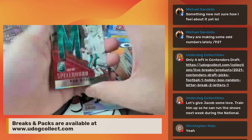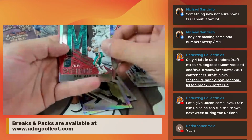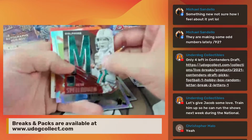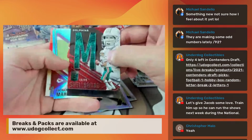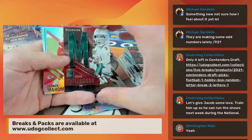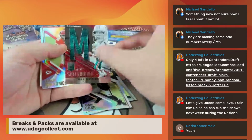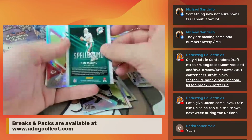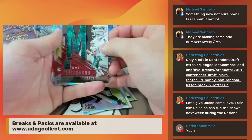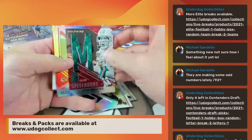Ooh. Very cool cards. Spellbound, Dan Marino. 38 out of 99 on that Dan Marino. Very cool Spellbound card. That looks sweet. And that M has some texture to it. That's very interesting. I like the way that looks, though. It looks really, really good. Miami Dolphins card going to Chris Malo. Congrats on that, Chris.